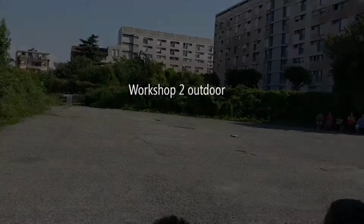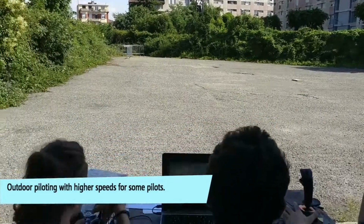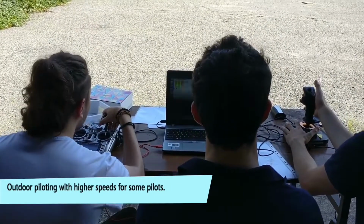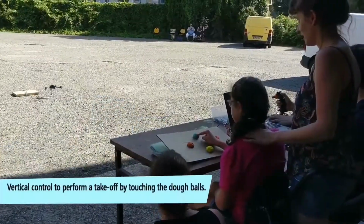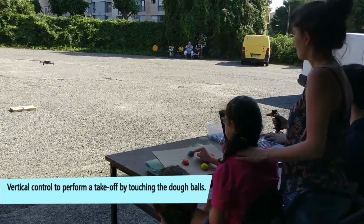We also were able to conduct a workshop outdoors, and here you can see the drone is moving much faster to increase the pleasure for this participant, who has more skill and experience. For this participant, we used dot balls that were tactile, using Makey Makey to support takeoff.